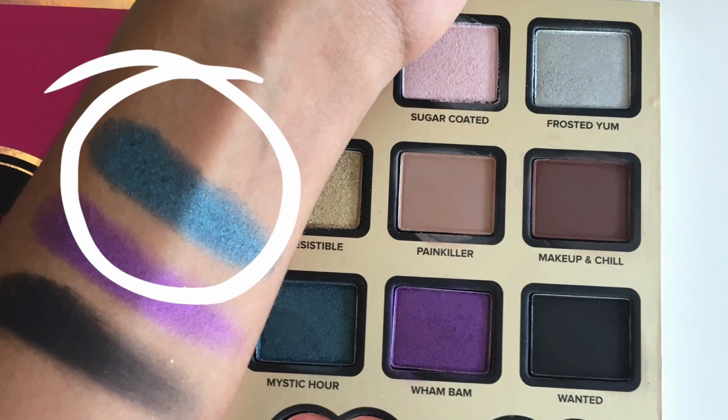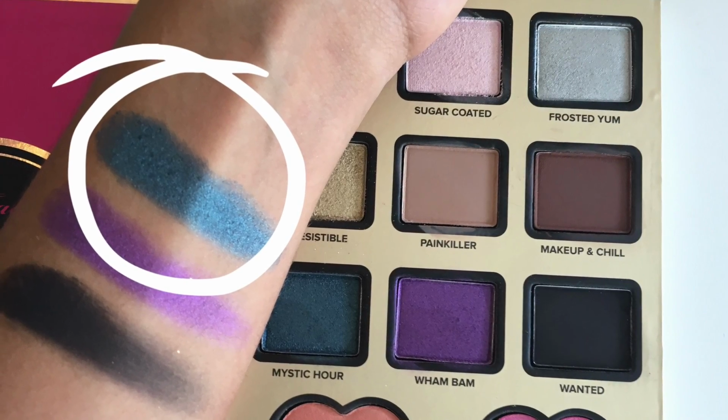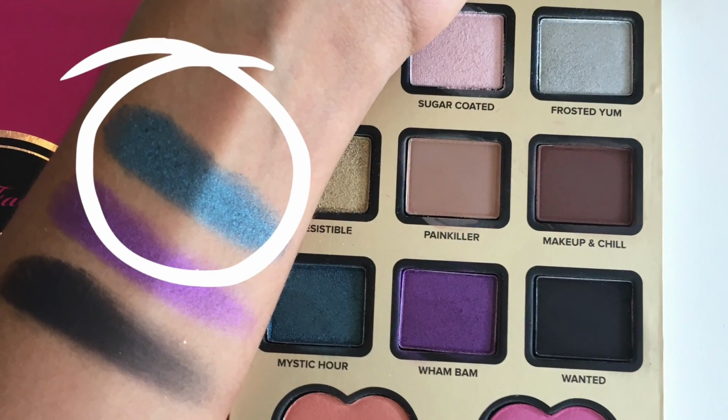Blends so beautifully. It doesn't get patchy at all. I love it. So that's that row. Then the last row of eyeshadows, we have the shade Mystic Hour, which is this beautiful deep teal green shade. I think this is the most unique shade in the whole palette, in my opinion.